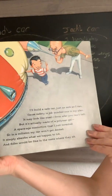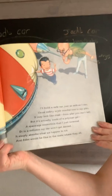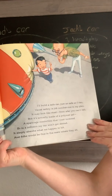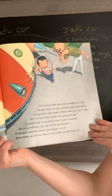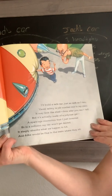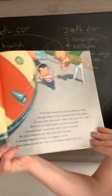I'll build a safe car, just as safe as I can, because safety is job number 1 in my plan. It may look like steel from afar, you can't tell, but it's actually made of a polymer gel, a space-age concoction that I just invented. So, in a collision, my car won't get dented. It simply absorbs what we happen to hit, and folks would be fine in the seats where they sit.